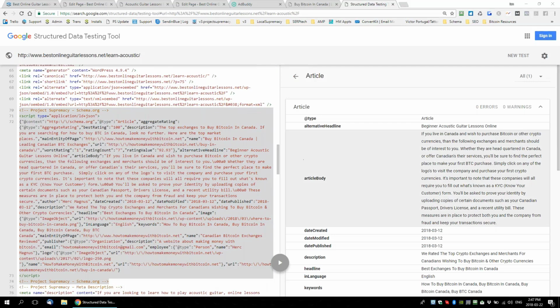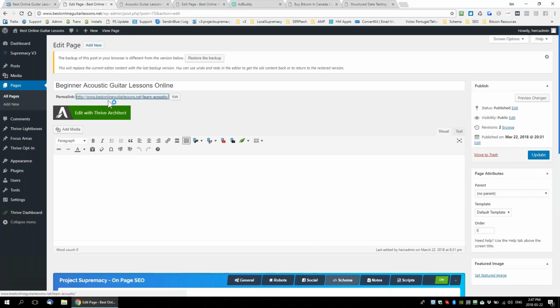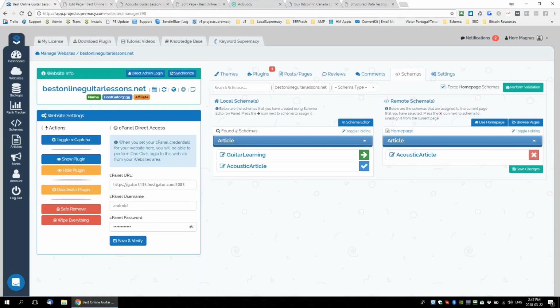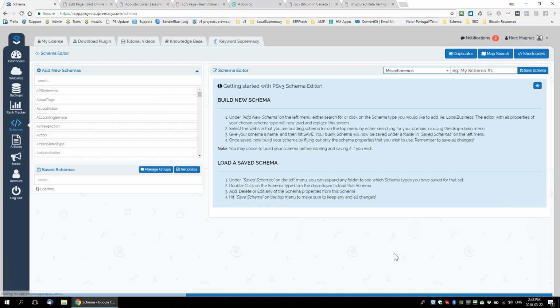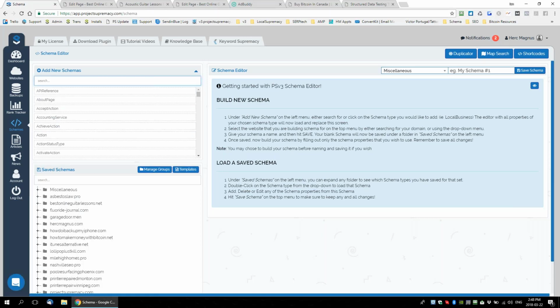So unless you know how to code schema in JavaScript, right, it's much more handy to have a schema builder, right? And that's what our schema builder does. Let me show you one more thing with our schema builder. If you were to build schema on your own, instead of duplicating it, all you'd have to do is choose the type of schema that you want, okay?